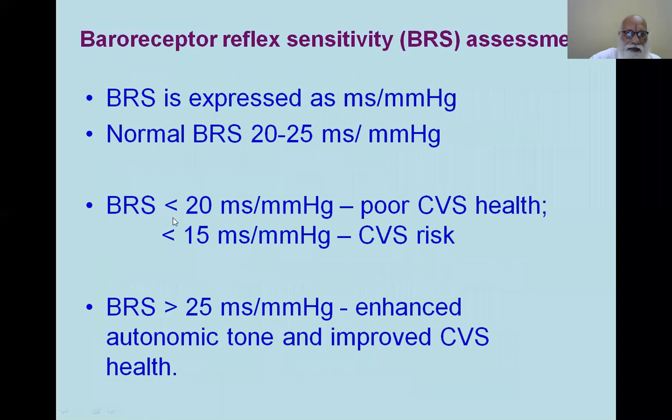Then if the BRS is less than 20 milliseconds, health should be considered poor. Then if it is even less than 15 milliseconds, that means the cardiovascular system is at serious risk. Here it is just poor health, but there is a severe risk here. Now, if the BRS is measured as 25 milliseconds per 1 millimeter of mercury change, then this is considered enhanced autonomic tone and improved cardiovascular health. So if it is more than 25 milliseconds, then it is considered to be better health. This is about poor health. This is really serious health at risk.